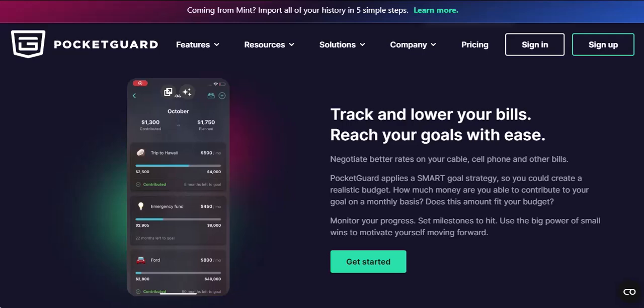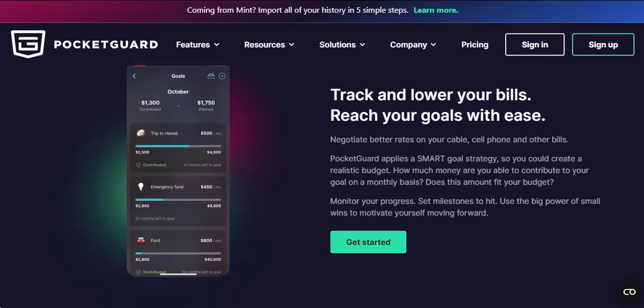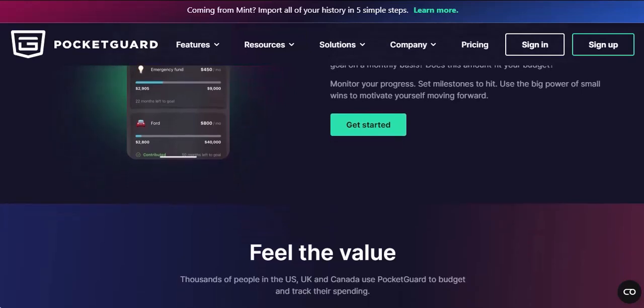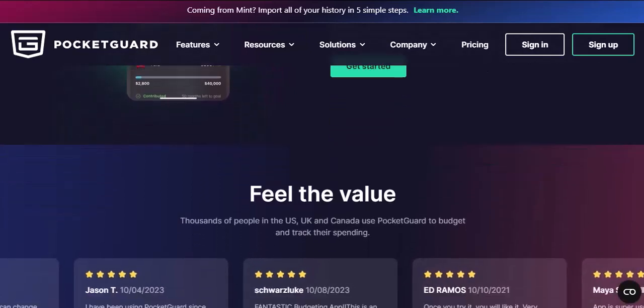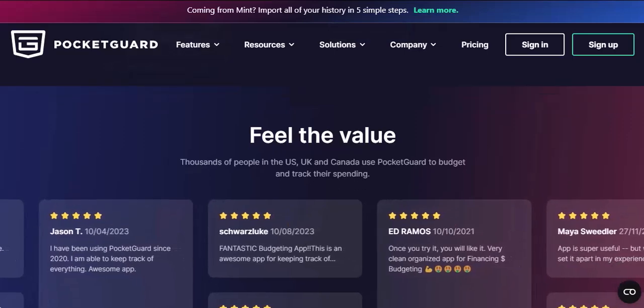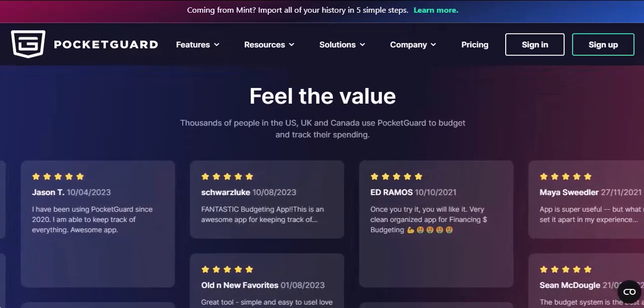The takeaway: PocketGuard can be a powerful tool to break free from the cycle of living paycheck to paycheck. By giving you a clear picture of your finances, helping you stay on top of bills, and guiding you towards your financial goals, PocketGuard can empower you to make smarter financial decisions and build a brighter financial future.